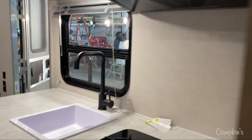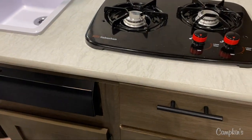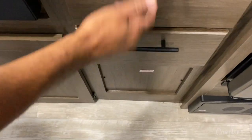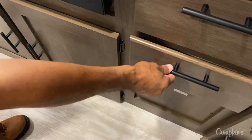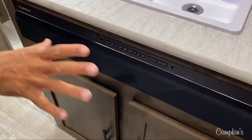When we take a look at the kitchen, you're going to see that we do have a double burner stove. And as we've mentioned before, we do have drawers. And a lot of times in a trailer this size, you don't have drawers like this. Sometimes they're just shelves. So a great place for your knives and forks and all the bulky things when it comes to your utensils.